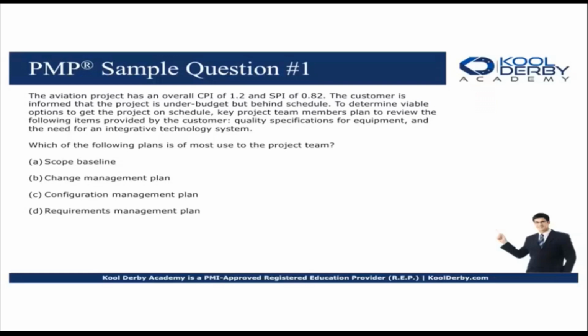So if you look at the list of plans: scope baseline, change management plan, configuration management plan, requirements management plan, guess what? They are all part of the plan. Scope baseline, don't get turned off by that one now. It's not the right answer now, but scope baseline is part of the project management plan. It's just not the answer. So scope baseline, we talked about earlier, but just be aware you're looking for a plan.